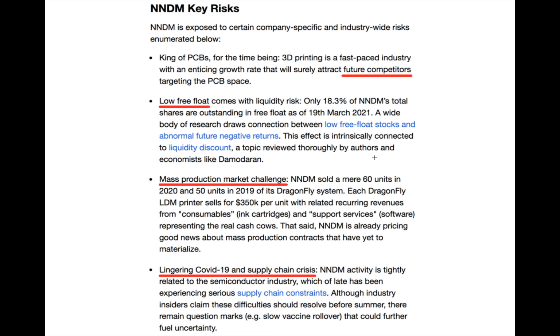And then you've got other risk factors, which are generic. So future competitors, especially in a market that's so fast-paced and growing and lucrative, you're going to have competitors.